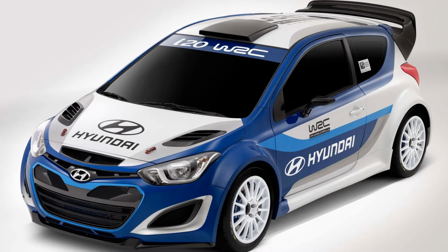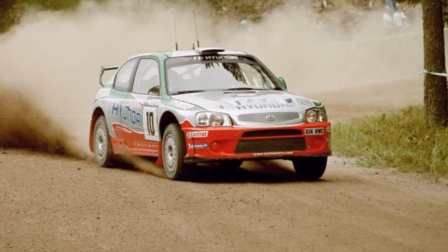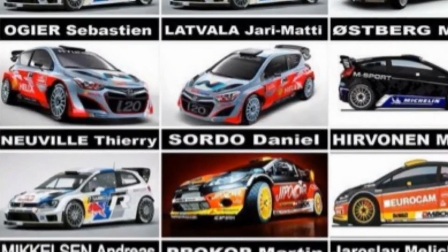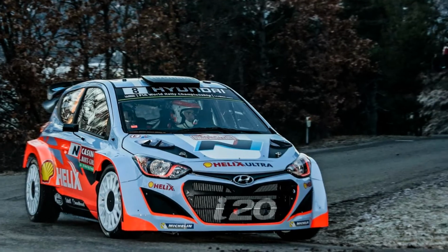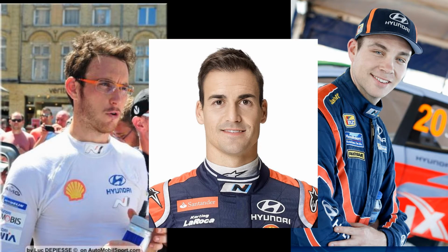The i20 marked the return of the giant manufacturer HYUNDAI to WRC after 10 years absence, their last entry being the HYUNDAI Accent. The i20 debuted at the Monte Carlo Rally of 2014. HYUNDAI's motorsport division, appropriately named HYUNDAI Motorsport, developed and built the cars, while the driving skills of Thierry Neuville, Hayden Paddon and Danny Sordo were enlisted. I do hope I got all the pronunciations right there.